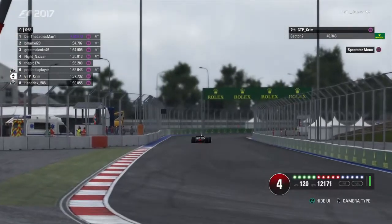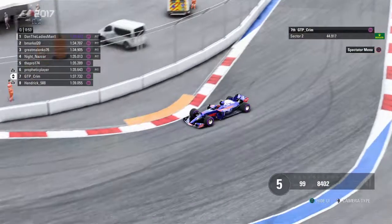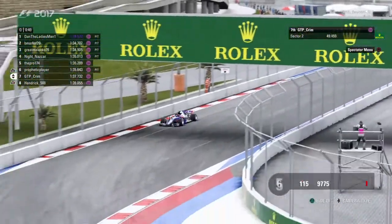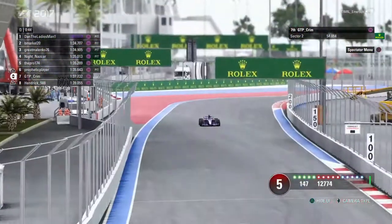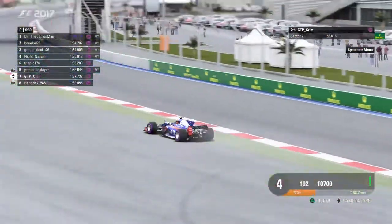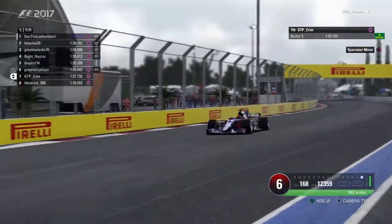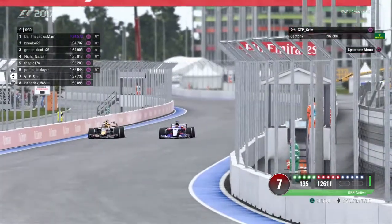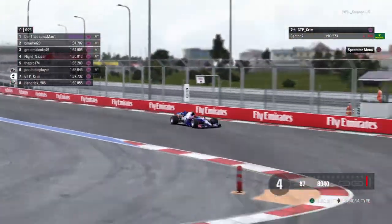Oh, he went wide. That might be the rain talking right there. Coming to the final seconds of the session, looks like Dan has this pole locked up by a whole 13 100ths, unless Darius Bell on a wet track is going to be able to say anything. If he's able to do something here on this wet track, this is going to be one hell of a try.